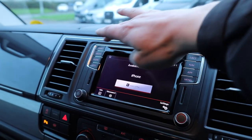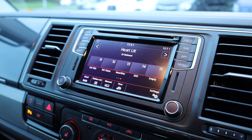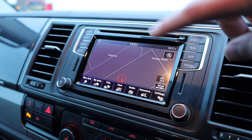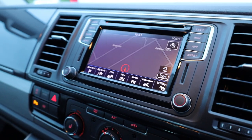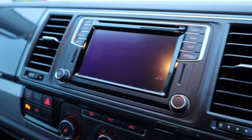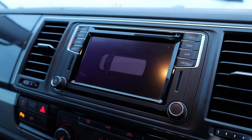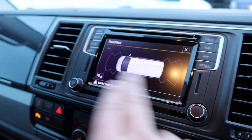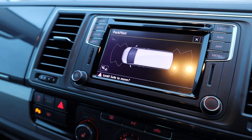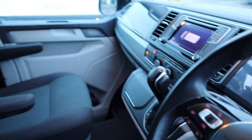If I go back to the Volkswagen page just here, go on to radio, you can see that you've also got DAB radio on there. And then if I go on to nav, you have also got the satellite navigation just there. Now, if I put the vehicle into reverse, you can see that's where you've got your reverse camera displayed very, very nicely there. And then when you take it out, you've got the full parking sensor display as well, so for front and for rear. Very, very nice spec. As I say, all as standard other than the comfort dash in here and the heated seats.